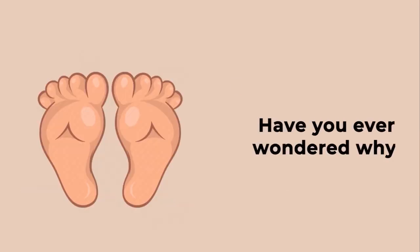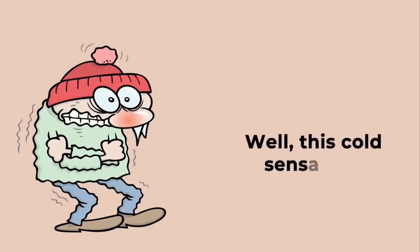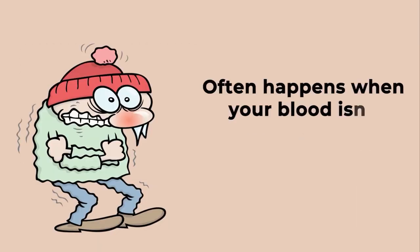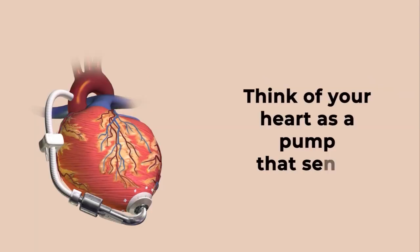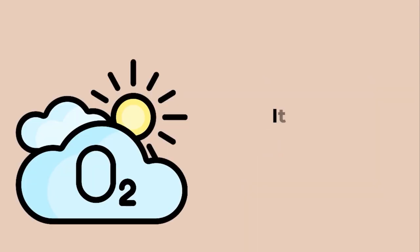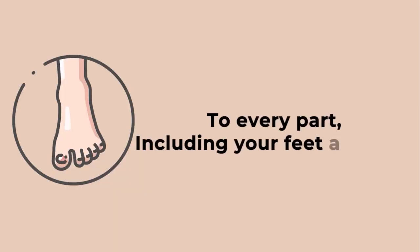Have you ever wondered why your feet and toes sometimes feel icy and numb? Well, this cold sensation often happens when your blood isn't flowing properly to these body parts. Think of your heart as a pump that sends blood all over your body. It carries oxygen and nutrients to every part, including your feet and toes.